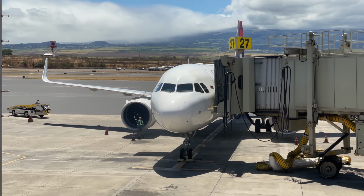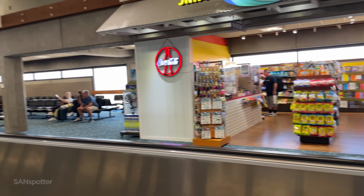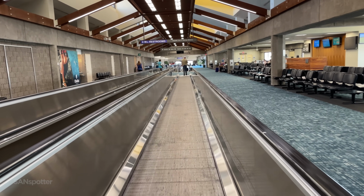We're going out of gate 27 today, which I guess in the grand scheme of things doesn't really mean anything if you know the Kahului Airport well, because, well, it's not a very big airport. You're never going to have to walk very far, even if your flight is departing all the way at the end, so there's no need to show up early like I did.